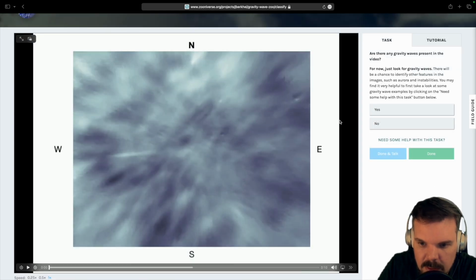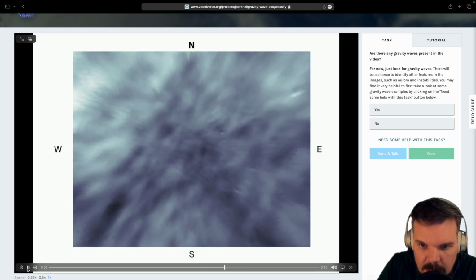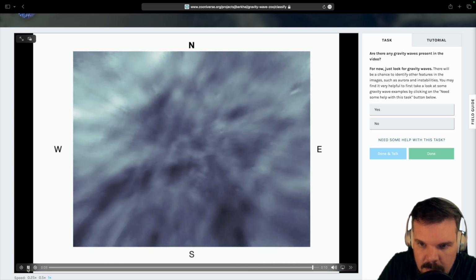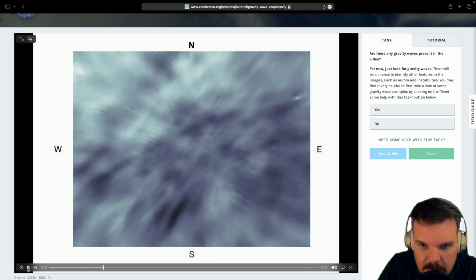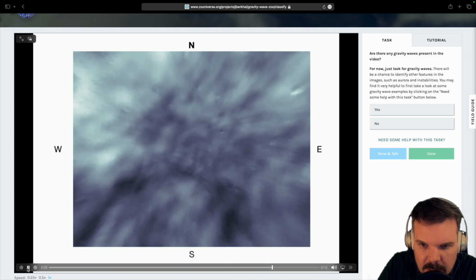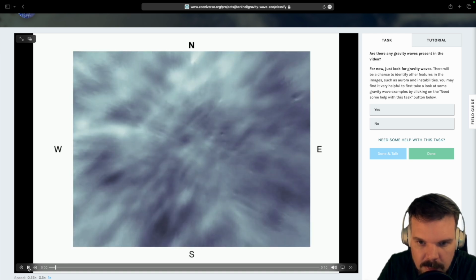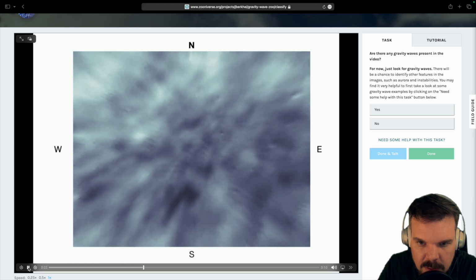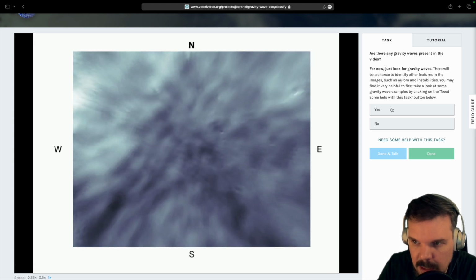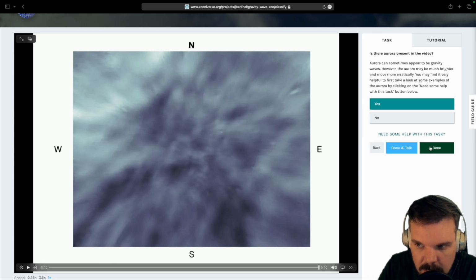Okay, so our second task. Again, are there any gravity waves present? Let's have a look at the video. Oh, I'm pretty sure I've seen instabilities, many of them. But I can't really see any gravity waves, can you? But I guess I can see auroras. Instabilities? Yes, there are auroras.